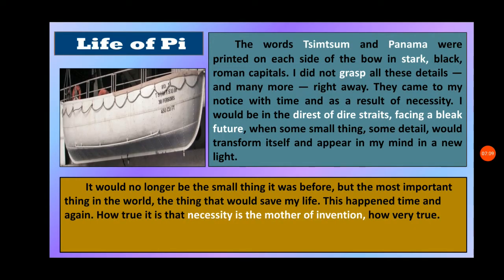The words Zimzum and Panama were printed on each side of the bow in stark black Roman capitals. I did not grasp all these details and many more right away. They came to my notice with time and as a result of necessity. I would be in the direst of dire straits facing a bleak future when some small thing, some detail would transform itself and appear in my mind in a new light.